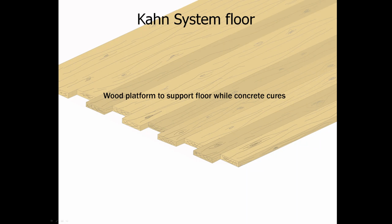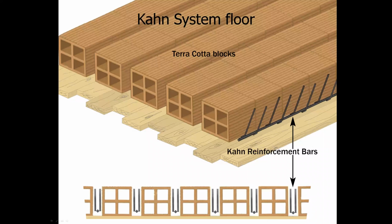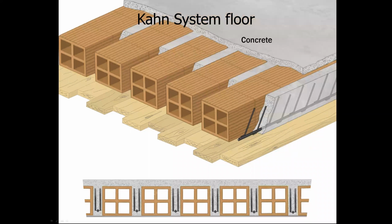He would start by just building a simple flat wood platform for the floor that was going to be constructed. And on top of that, he would lay in terracotta blocks. The blocks were very light because for the most part, they were just air, being hollow. So they were much lighter than if you were building the floor out of solid concrete. Then he'd lay his reinforcement bars in the spaces between each of these terracotta blocks. And then finally, the concrete would be poured over the top. What you ended up having was a floor with a series of beams or joists that supported the floor, and each of those was separated by a hollow terracotta block.